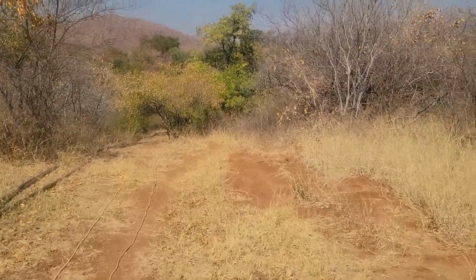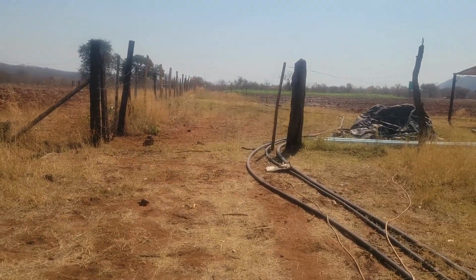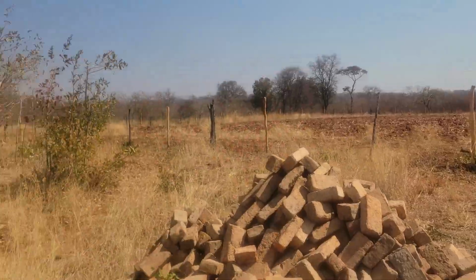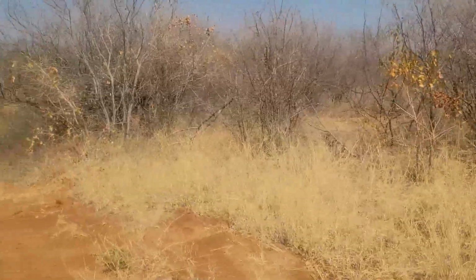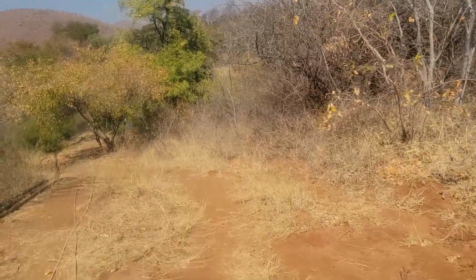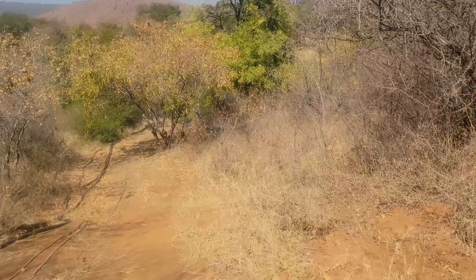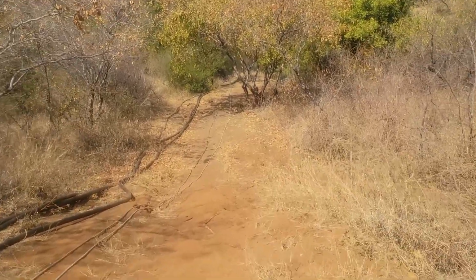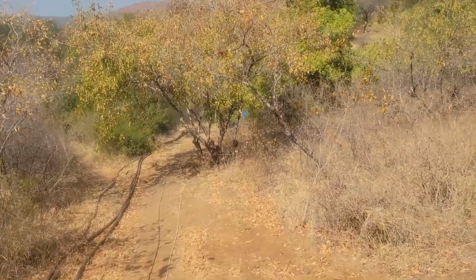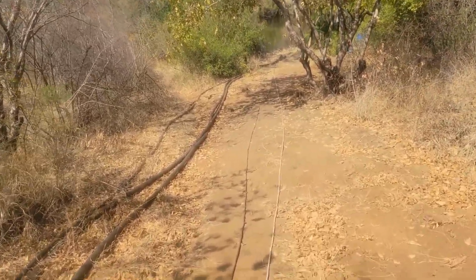And now we have left the farm. We're now on the opposite side. This is where their plot ends, and after their plot ends, we then come down and go through. As you can see, this is where the river starts. So this is the Inyati River that we're looking at. It starts all the way up here, but since it's not the rainy season, the water levels are a bit on the lower end in this Inyati River.